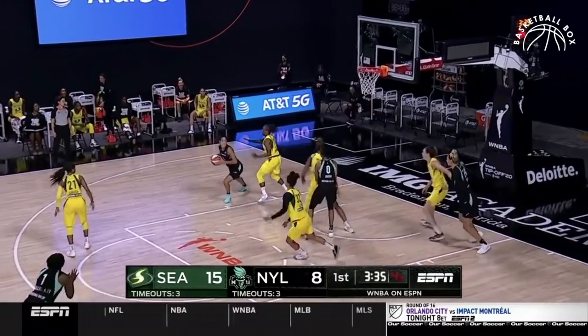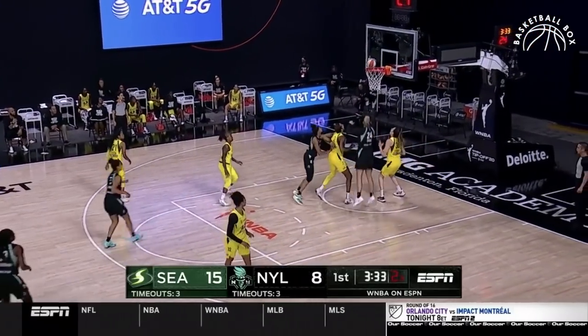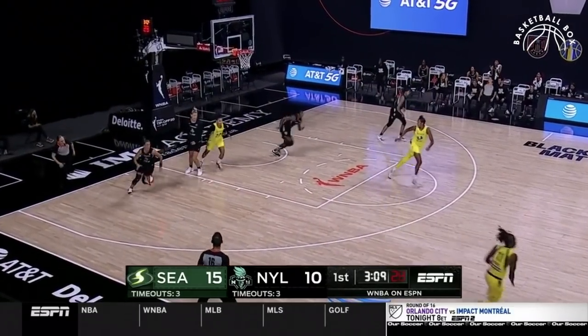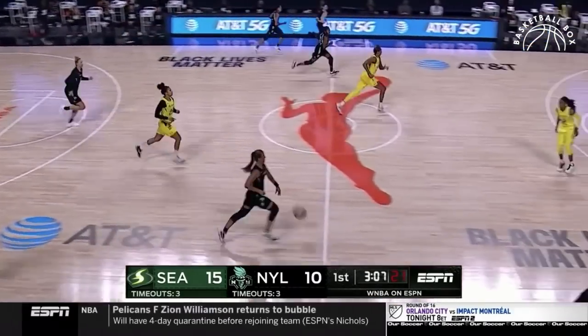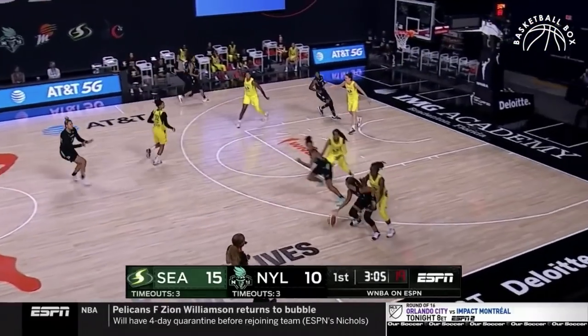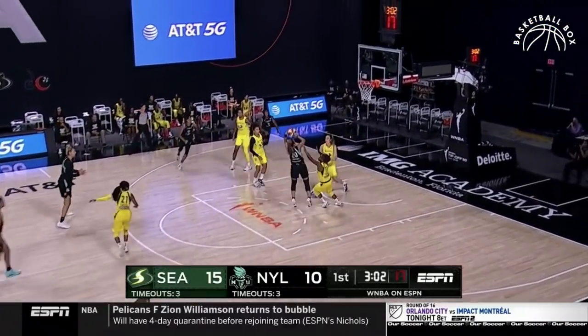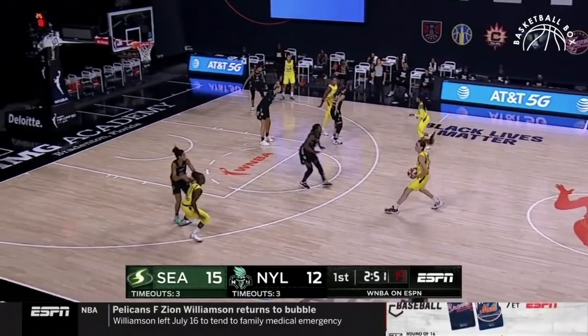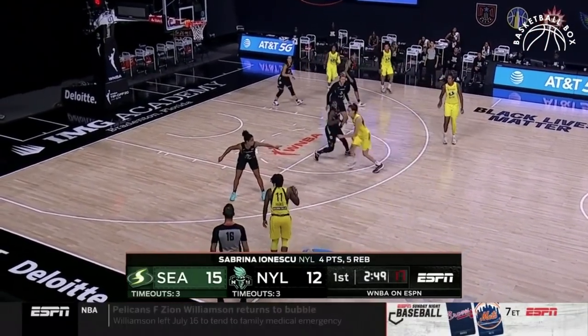Here's Kia Nurse, the spin, the pivot, 3 to shoot, fading away, gets the roll, well done. Giving it up, and Clark unable to finish underneath. Good hands by Sabrina Ionescu to pop away with it for New York. Here is Sabrina forcing her way in. 4 points, 5 rebounds in 7 minutes thus far for the #1 overall pick, Sabrina Ionescu.